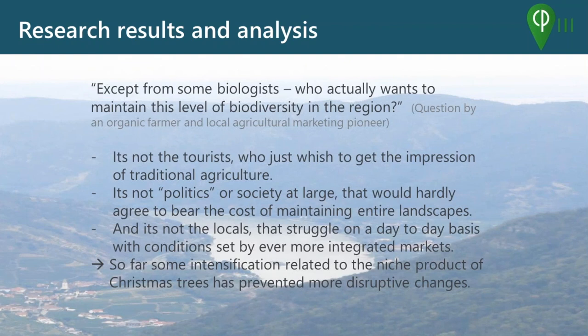At the moment, a certain type of intensification related to niche products like the Christmas trees seems to be the only way to prevent disruptive change of land use. And a question in this regard would be then how such intensification that is accompanied with some loss in biodiversity can nonetheless be perceived as the only or the best available of the options. So this is a question: how could it be made in a way that it really can serve as a bridge?